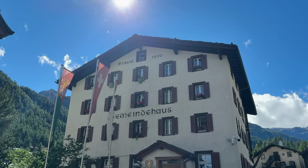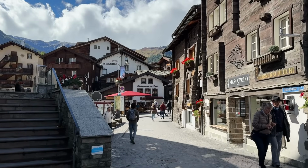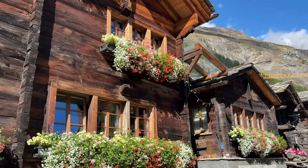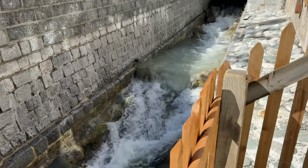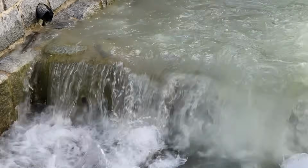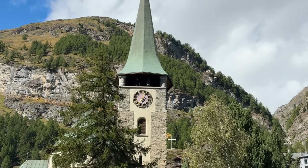But then afterwards, we just spent a few hours wandering the streets of Zermatt. Zermatt is a completely car-free town, so it's very pedestrian friendly and so beautifully landscaped too. We really enjoyed spending some time wandering the streets, seeing all the cute little window boxes and popping into a few shops.